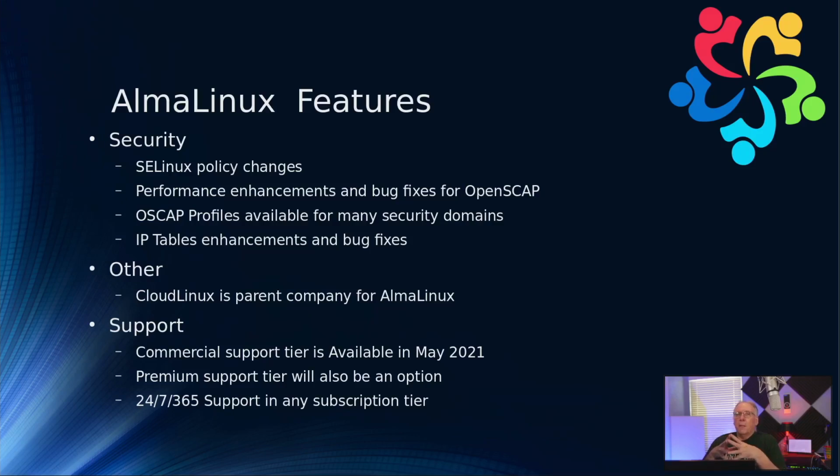SSH remote OpenSCAP sessions were a problem before, and those have been fixed. There's some others that have been bugs that have been squashed as well. One of the things that AlmaLinux has that Rocky Linux does not yet have, but I remember Rocky Linux is a beta, and AlmaLinux is not.